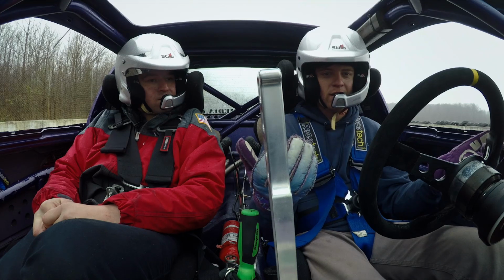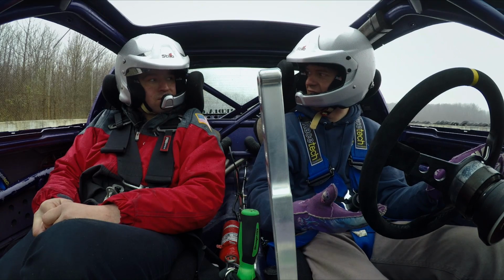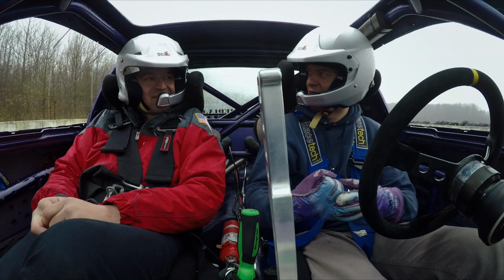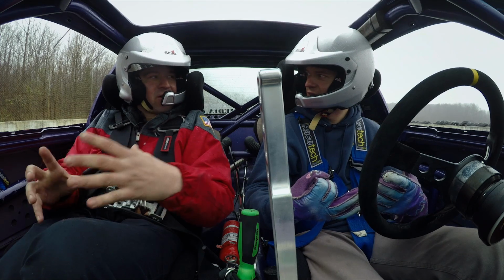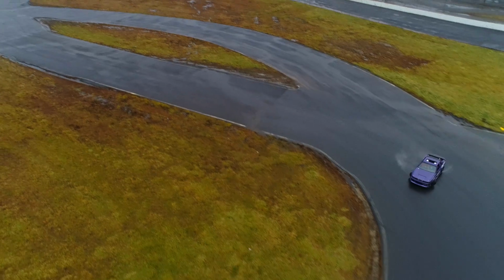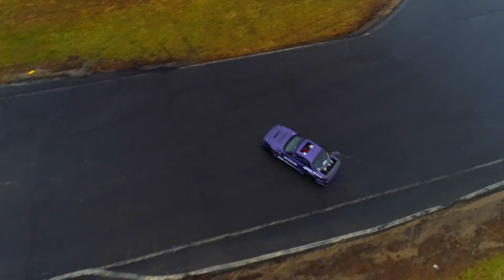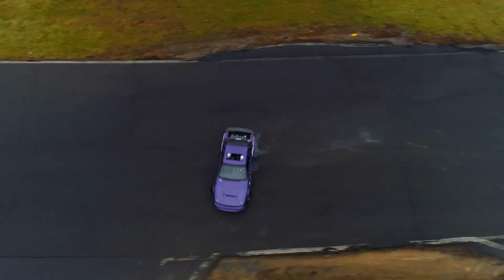But other than that, it still feels like an S13. It just feels like it has way more power and it's way more gripped up. And it's way more solid. Every single bushing, every single arm is solid mounted versus a stock car. So you get a lot more feeling out of the car.